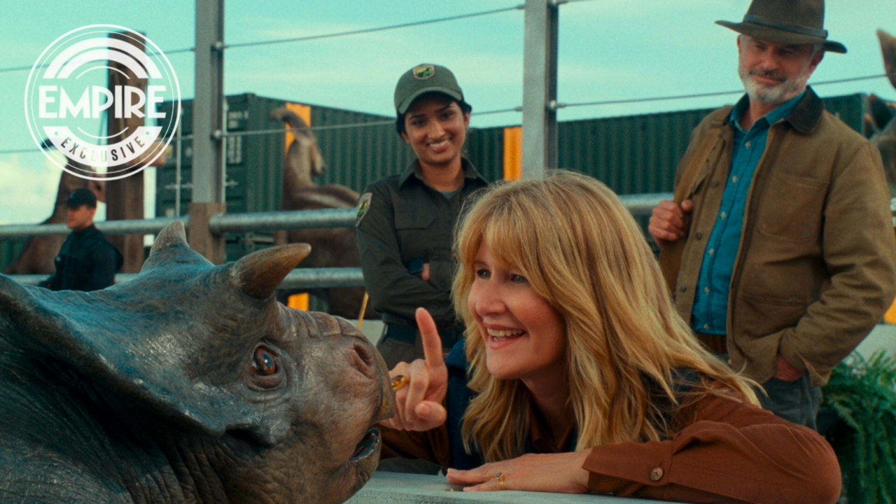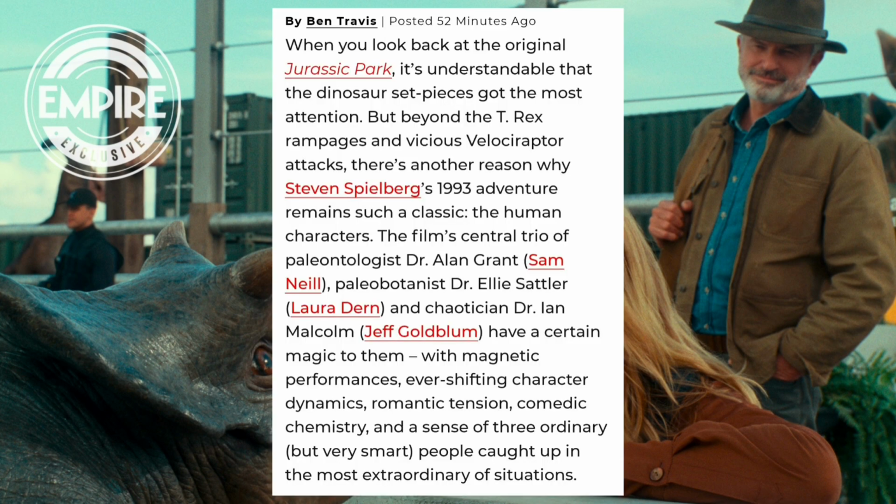But there was an article to go along with this, so I'll read it out. When you look back at the original Jurassic Park, it's understandable that the dinosaur set pieces got the most attention, but beyond the T-Rex rampages and vicious velociraptor attacks, there's another reason why Steven Spielberg's 1993 adventure remains such a classic: the human characters. The film's central trio of paleontologist Dr. Alan Grant, played by Sam Neill, paleobotanist Dr. Ali Sattler, played by Laura Dern, and chaotician Dr. Ian Malcolm, played by Jeff Goldblum, have a certain magic to them. With magnetic performances, ever-shifting character dynamics, romantic tension, comedic chemistry, and a sense of three ordinary but very smart people caught up in the most extraordinary of situations.